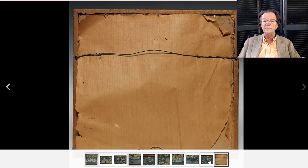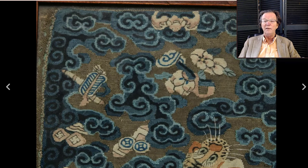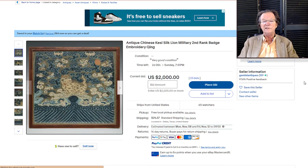And here's a picture of the back. This looks like it was repapered about 1935, and it's an old frame. I would remove that and put better paper on to seal it up a little bit. But at any rate, it's up to $2,000. Expect it to go up another $1,000 or $2,000. But if you're a rank badge buyer, this is a pretty rare bird. Military rank badges are much less common than regular civilian badges. They don't turn up very often. They were often destroyed and lost. So this is a nice catch.